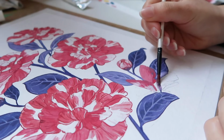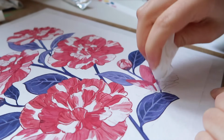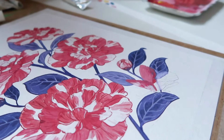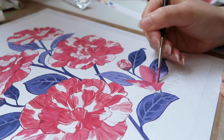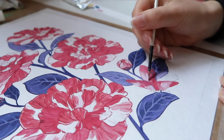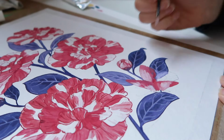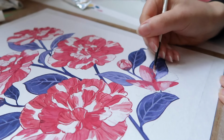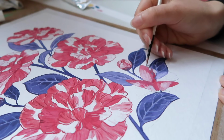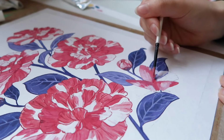And then for the painting process itself, I first laid down a first thin wash of the petals like I usually do. I always work from thin to thick application to slowly build up my value before making bold choices. So in this case I ended up covering more areas with red and white to make it look like the actual flower I was painting.